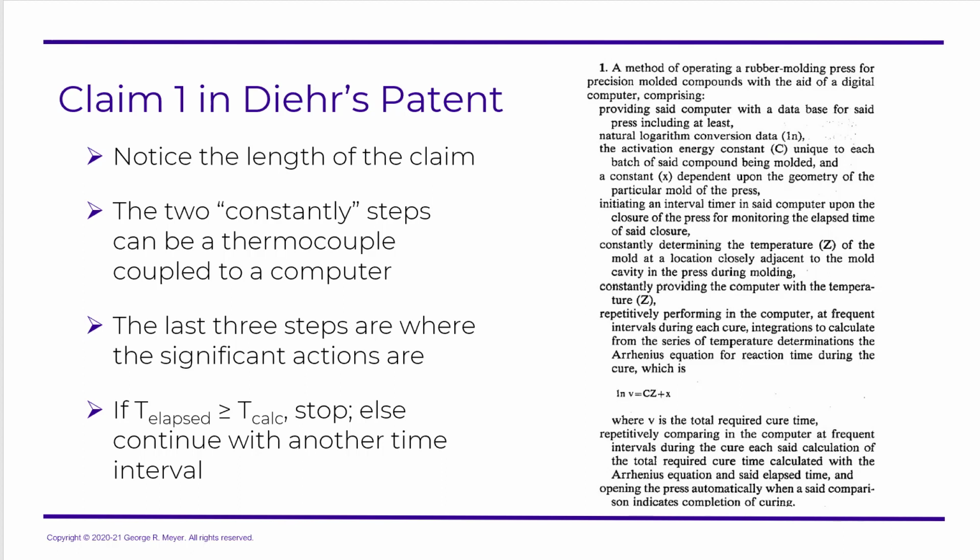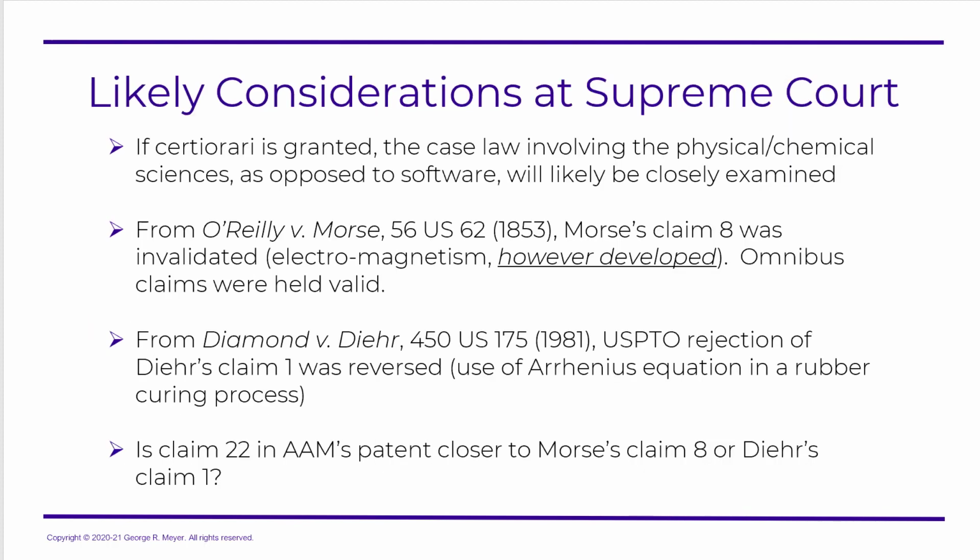The next step is comparing that calculated time to the elapsed time. And based on that outcome, you're either going to go back and do another interval of the timer, or you're going to open the press. And opening the press will stop the reaction. We have 4 steps. You start an interval timer, you take a measurement from which you can calculate a calculated time. After that, you compare it to the elapsed time, and then you make a decision whether or not to stop the process. Now we turn to likely considerations at the Supreme Court.